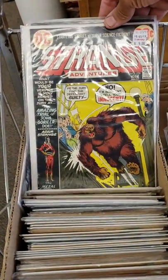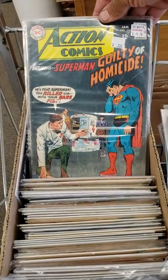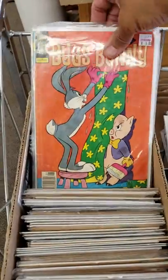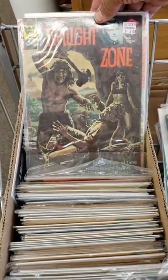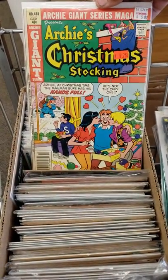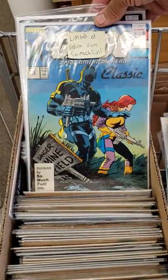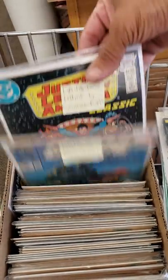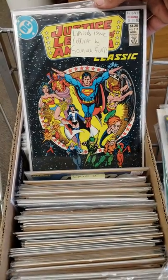Strange Adventures for $5. Action Comics for 15, looks like. Bugs Bunny for 5. Oh, Twilight Zone, that's kind of cool, for 5. Archie's Christmas Special for 5. Limited to, let's say, 63. G.I. Joe for 100. Wow. A classic. That's cool. $30 for 217 of Justice League.